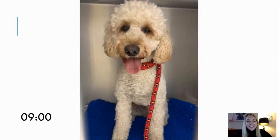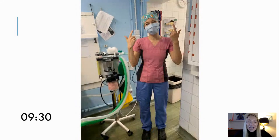This is Luna. She is an 18-month-old cockapoo, and she was in to be neutered yesterday. She was very good, very sweet. Then at 9:30, I've changed out of my consulting clothes and I'm in my scrubs ready to pop into theatre. I wear Crocs because Crocs are life in veterinary medicine. There are two types of people: you either love Crocs or you hate Crocs, but I love them because they're so comfortable.